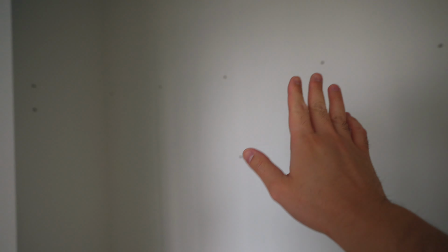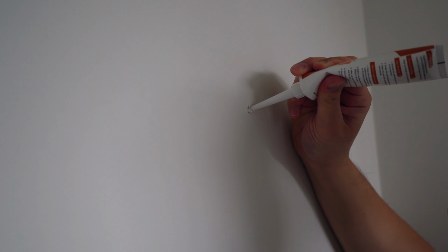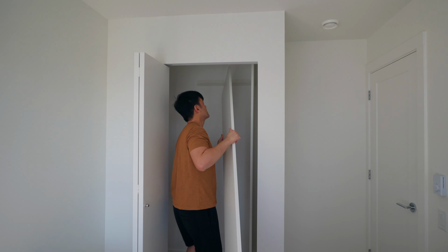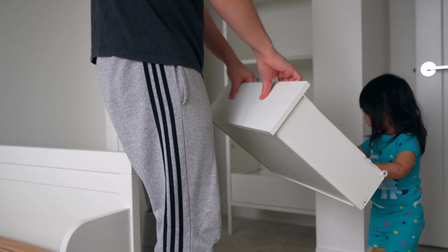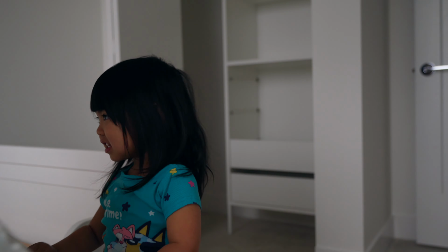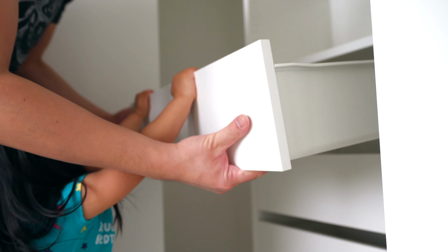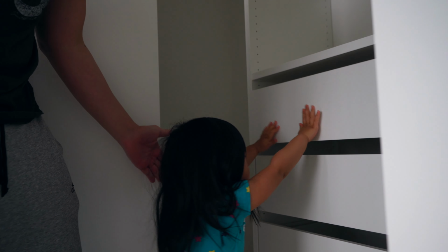As you guys could see, we also removed the shelving in Skylar's closet, which left some holes, unfortunately. But we got a quick fix for that. Good job!